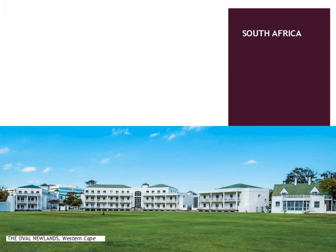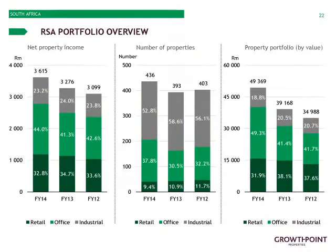If we focus on the South African operations, you can see the mix between the retail, office, and industrial properties contributing to net property income. So of the 3.6 billion of net property income in South Africa, 32% was generated by the retail portfolio, 44% by the office portfolio, and 23% by the industrial portfolio. Obviously, the greater contribution from the office portfolio reflects the acquisitions of the Tiber and AppSec portfolios during the period. And in that regard, AppSec was in the numbers for 6 months, and Tiber is in the numbers for 4 months from the 1st of March.